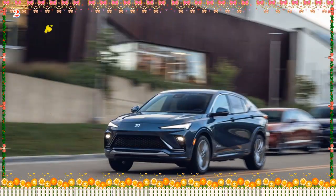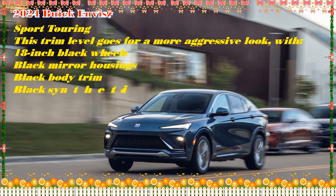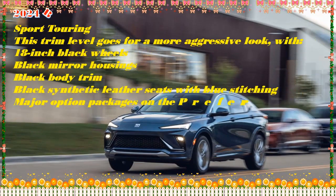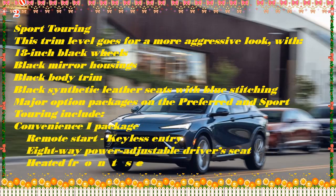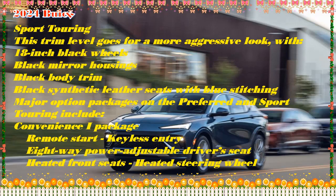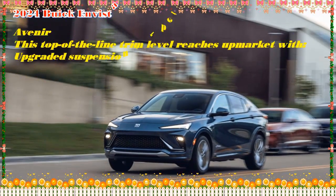This compact SUV is larger than Buick's Encore GX and, even with its stylish sloping roofline, has a more spacious rear seat. Yet it undercuts the GX by several thousand dollars, and Buick asks buyers to sacrifice little, as the Envista's standard equipment includes a fully digital dashboard and a fair complement of safety tech.